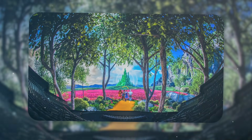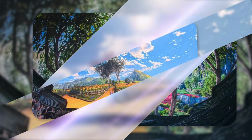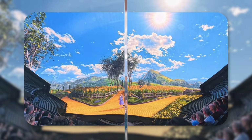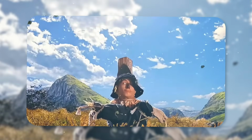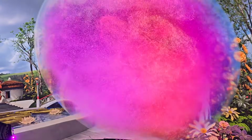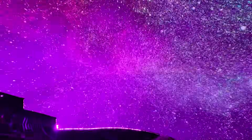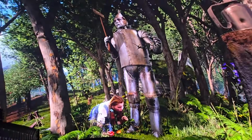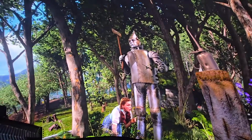There are rough edges too. The AI-enhanced footage isn't perfect. Some faces look waxy, rubbery, or stretched. Important story beats are cut to make room for immersive flourishes. It's not a substitute for watching the original 1939 film. But that's not really the point of the Sphere presentation. This is more like a hybrid of movie, live show, and theme park attraction.